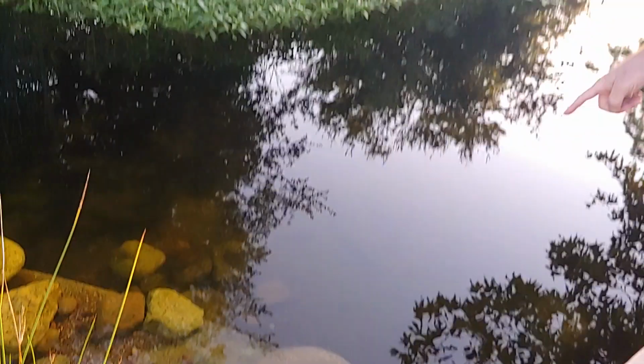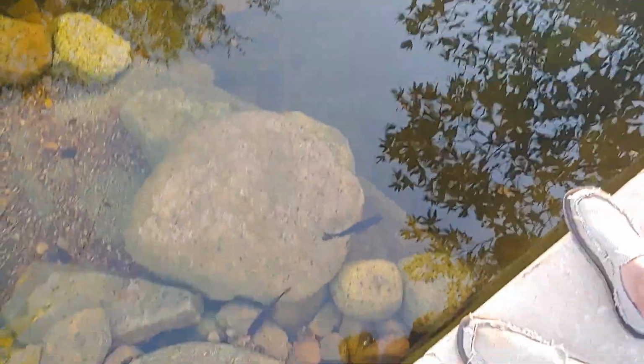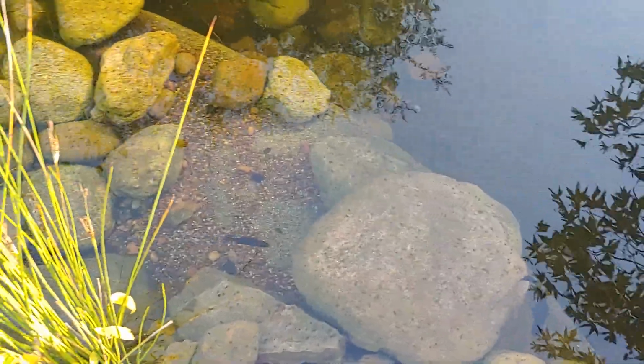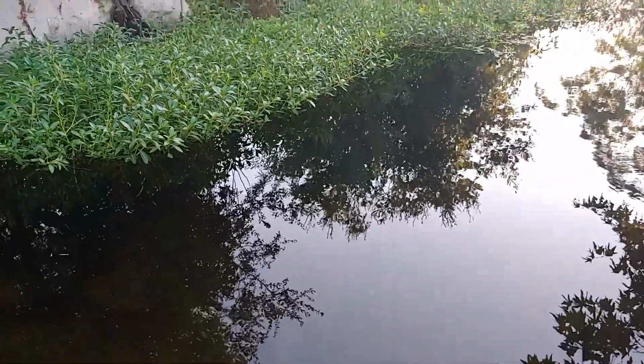But you can see how easy it is to see these fish. They're hoping I will feed them, but I almost never do. Once every several months, just to show people. But they just live on the life that exists naturally in this pond, in this pool. The largemouth bass, I'm not sure what they eat. I think there might still be minnows that hide in that plant mass right there.